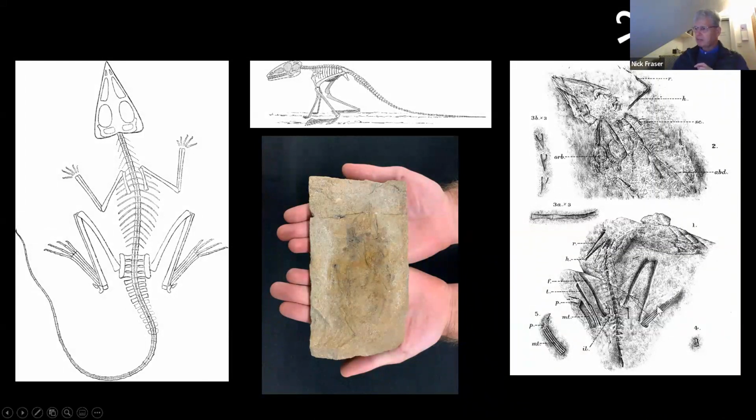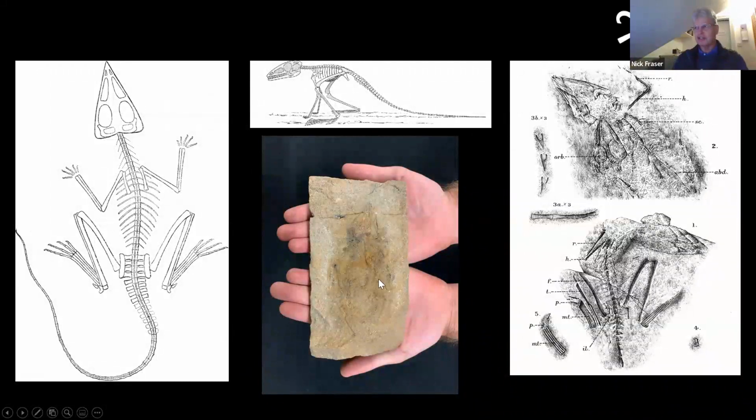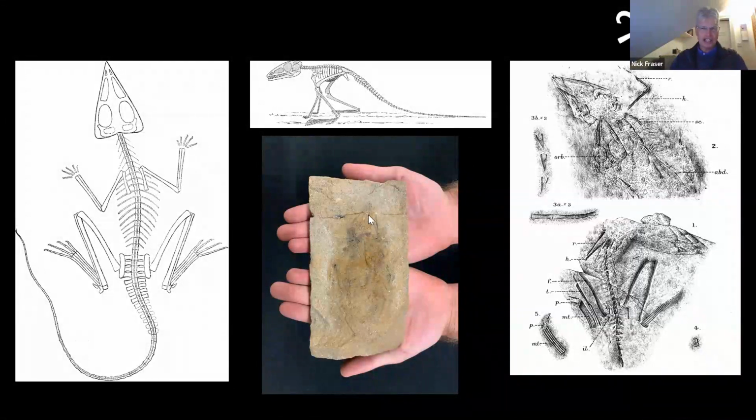But these are the sorts of drawings, pretty well, of the original material that they produced. And up on the top is von Huene's reconstruction of this little animal. And you can see that they're both showing it as this sort of almost frog-like animal, a jumper. And they envisaged this as jumping along in these sand dunes that were thought to prevail in Triassic times in the area.